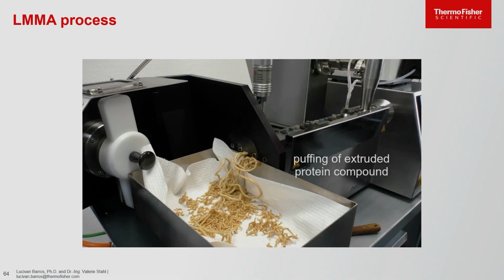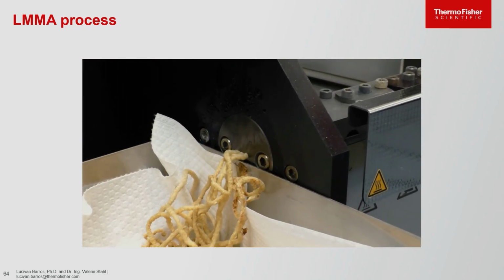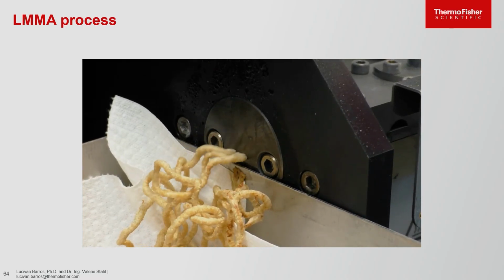And this die has 3 holes, you can see. And we have a lot of expansion here because it's not only protein. We have some starch added to the material.